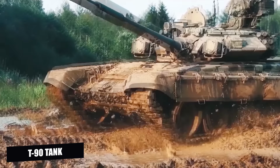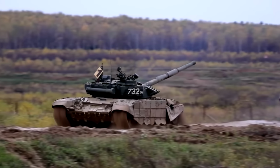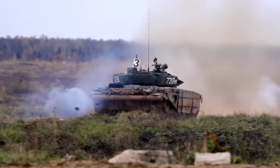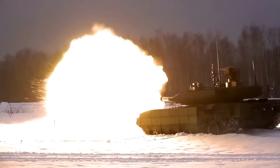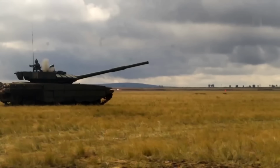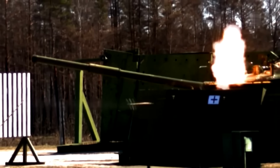T-90 tanks. The T-90 is the heart of Russia's armored forces. Equipped with advanced infrared optics and a 125mm 2A46M smoothbore cannon capable of launching guided missiles like the 9M119M Reflex on the next-generation front, and active protection systems like Afghanit, making it a tough target for NATO forces.